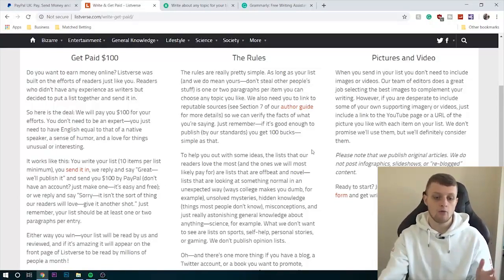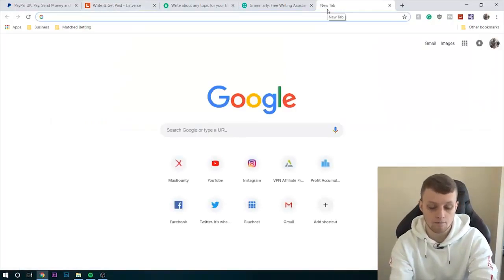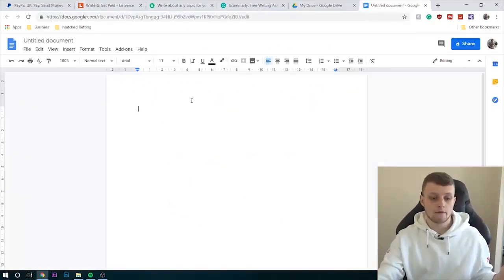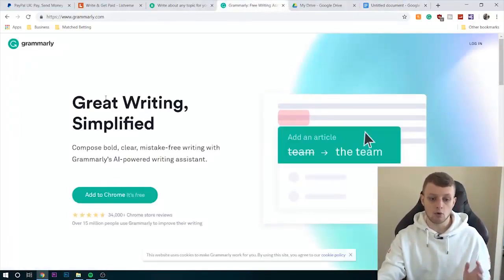So with that in mind, how do we then write the article, and then how do we get paid $100? So what you can do is you can go to an online word processing document like Google Drive. Google Drive's free and it allows you to write a blank document from scratch. So in Google Drive, we can then start to write the article. Now what I recommend you do is you go and download this tool here called Grammarly.